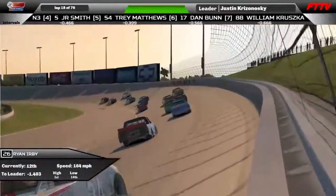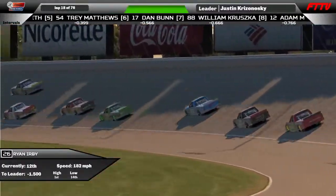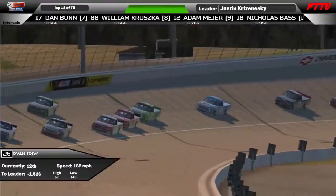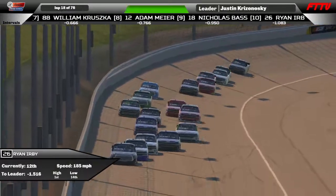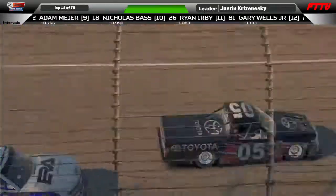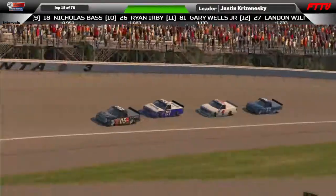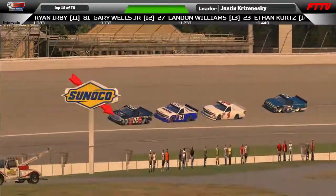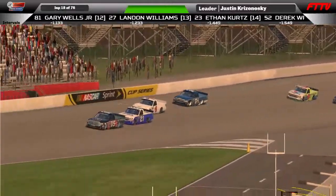Yeah, talking about the 26 of Ryan Irby. Currently fell back 2 positions from what we were talking about, so now back to 12. And it looks like he may still be losing a couple spots here as the battle for the lead is only heating up. It looks like it changed. Yeah, the 21 of David Nannon has got by. Yeah, I think maybe the 1 might have heeded my warning. Maybe he can hear me on his headset about taking it too hard.